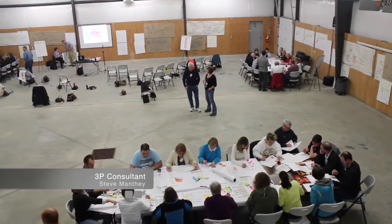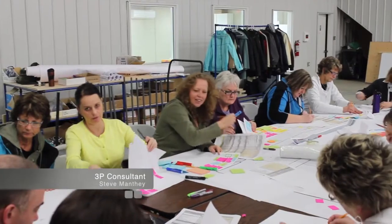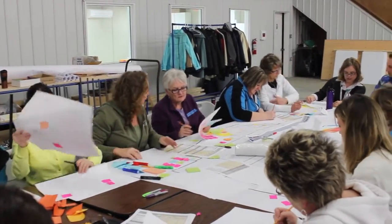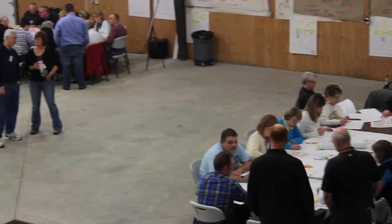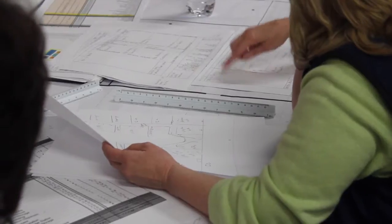They've gone through the flow, they've looked at their existing condition and their future state, and now they're taking that and starting into the process of the real design. They're getting it into the building. So they're starting to go from the abstract into the real.